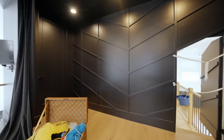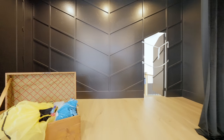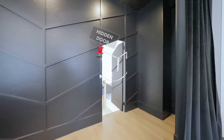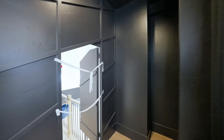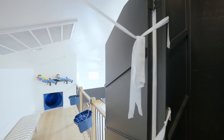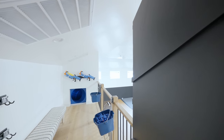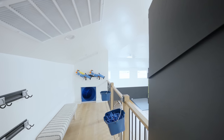Really loving this dream performance stage. I mean, can you imagine? Love the board and batten wall details. And then it has a secret door into the gym balcony that's called the Eliminator Room. Fully stocked with Nerf guns and darts so you can take out the targets down below. And you can also jump down that tube slide for even more fun.